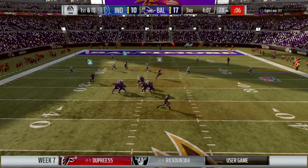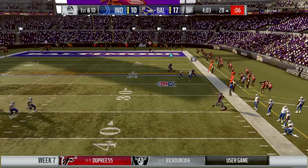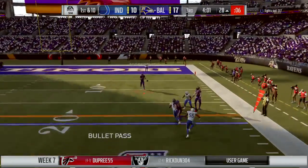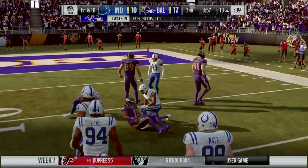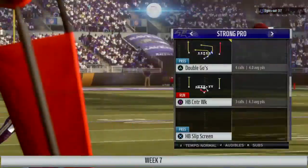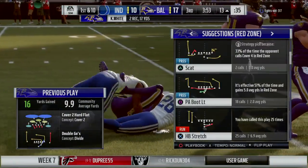After the interception, here's Watson, escaping the pressure right. He completes it right side to right. And they'll work it inside the 15-yard line before it's all said and done. 16 yards on that one and a Raven first.